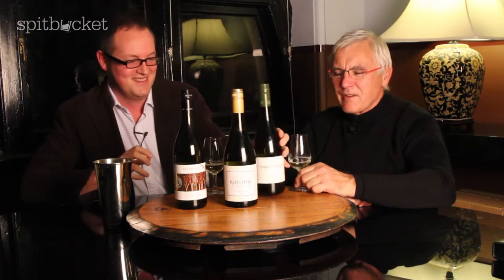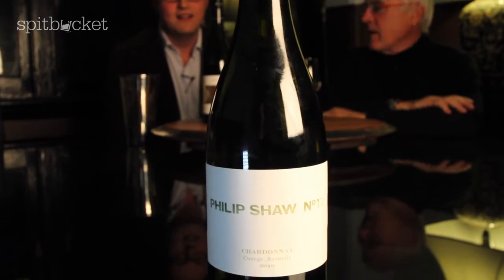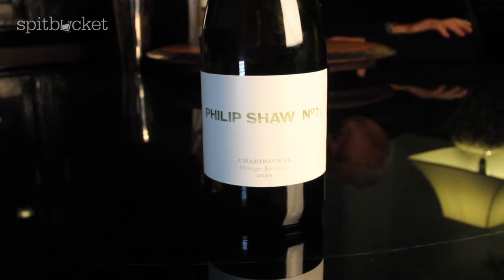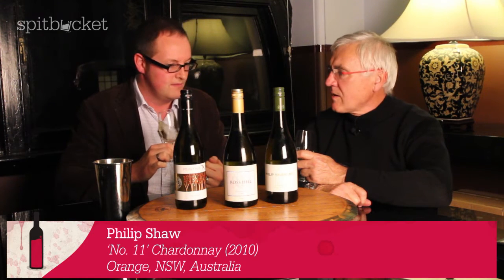Very nice. Very English. So this is the Philip Shaw Number 11, 2010. And what does 11 signify? It's one of our blocks, number 11. That's what I consider probably our best block of Chardonnay. Right.